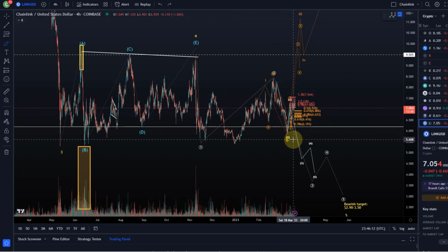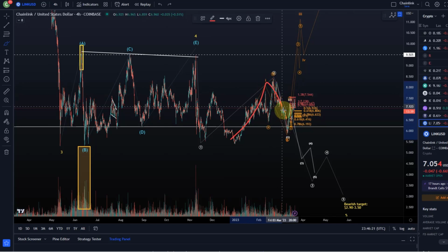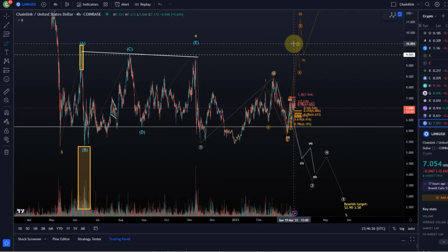I will tell you in a minute what needs to happen for this to become the count in control. A more bullish interpretation would suggest that we have a wave one done, a wave two done, and we're now in a third wave rally. So let's take a look.